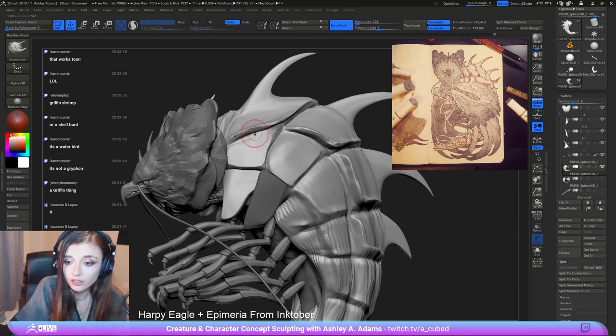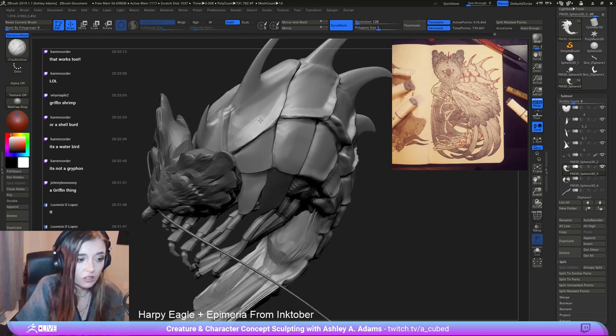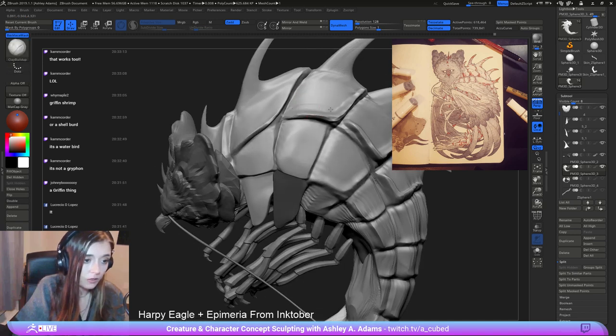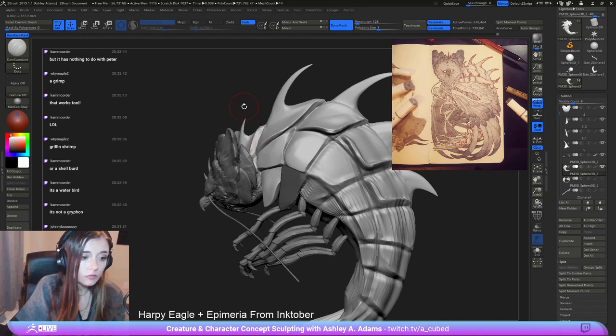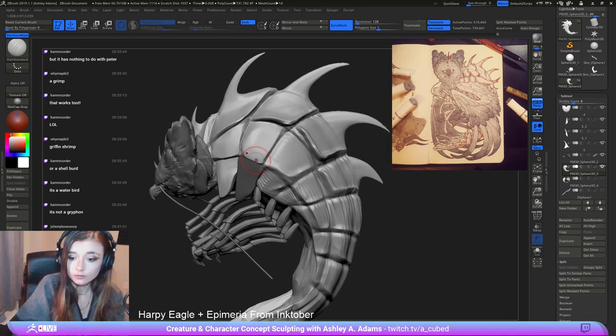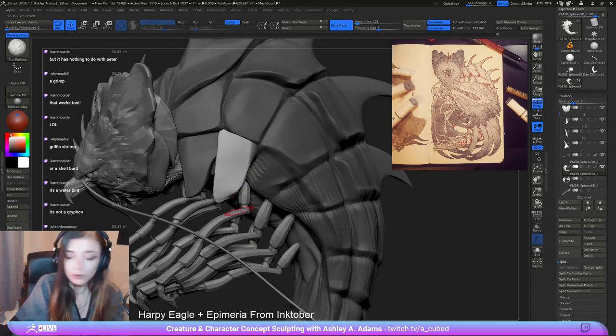A water bird? A griffin thing? This? Oh, it's a harpy eagle. You see the exact names of everything that I'm working on at the bottom of the screen. That's why I put it there. A grimp. Oh boy.